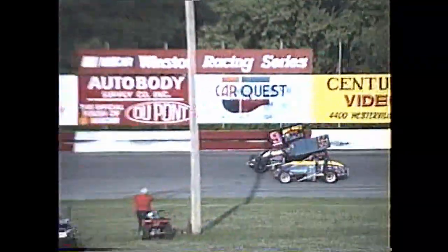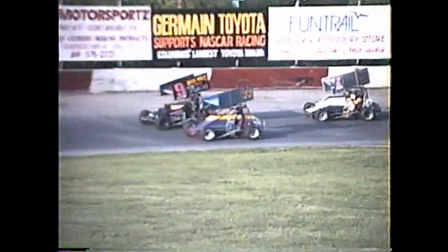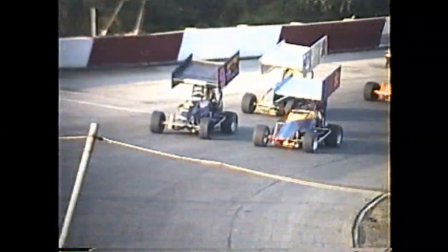Starting first in car number 99 from Norwalk, Ohio, Craig Scharfenberg. Alongside in number 9 out of Elmore is Dusty Rodewalt. In row 2, number 37 is Brian Scott, and beside him in number 2, Brian Neeb.